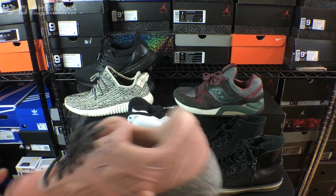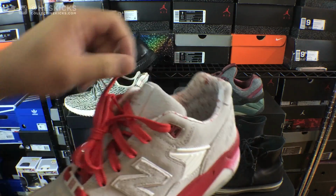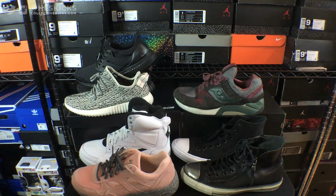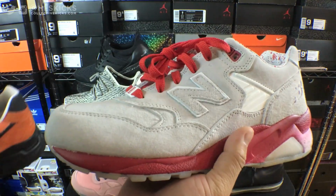It's an R698. I can never remember if it's a 69 or 5 or 896 or which one. Also, there's some New Balance as well, the 580s, and these have a lot of suede. And then there's also one of my favorite ones, which are these ones, the 998s. And there's definitely heavy suede on these ones as well.